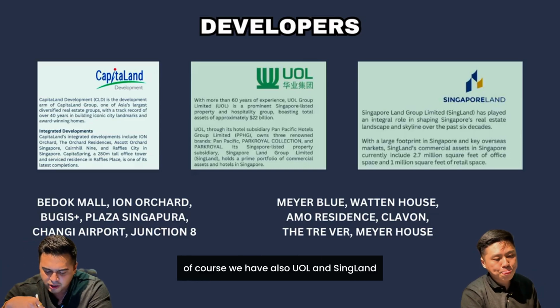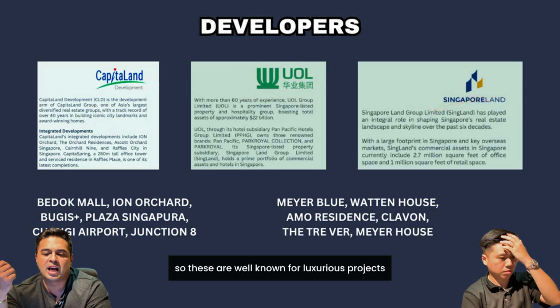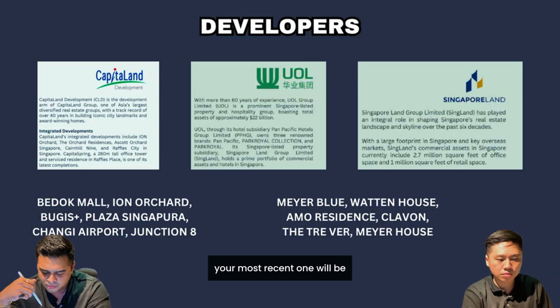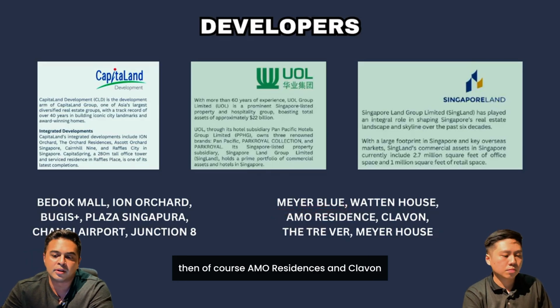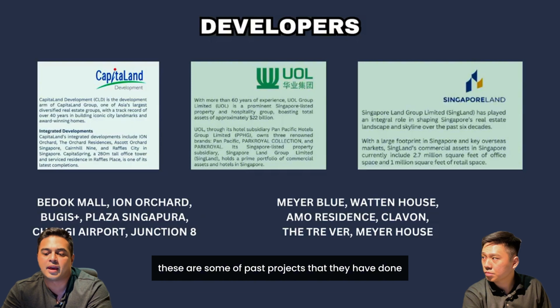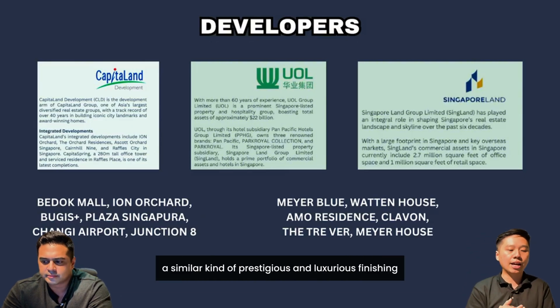Alright, then of course we also have UOL and SingLand. These are well known for luxurious projects. Your most recent one will be your Mayfair Blue project. Then of course Amo Residences and Claremont. These are some of the past projects that they have done. Because they are the developers, we can definitely expect a similar kind of prestigious and luxurious finishing for Parktown as well.